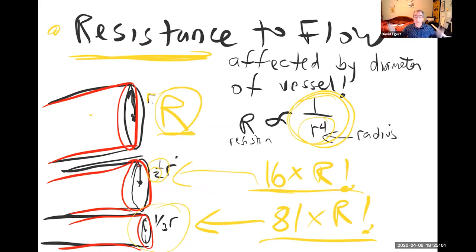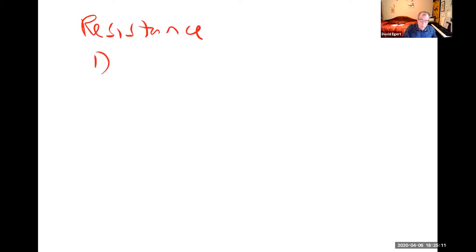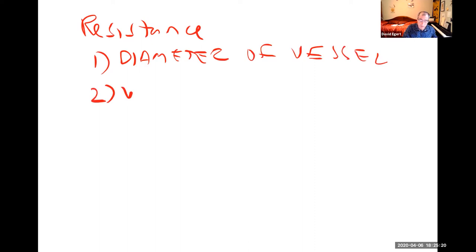All right, what other kind of things affect resistance to flow? Viscosity. Exactly. So one is the diameter of the vessel. Two is going to be viscosity. Think about if you're sucking a milkshake up through a straw versus sucking a soda up through a straw. It's way harder to try to get that milkshake up.